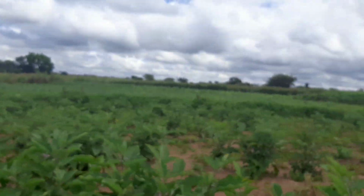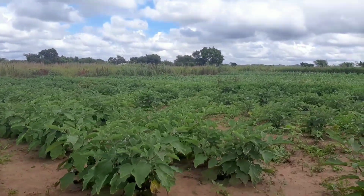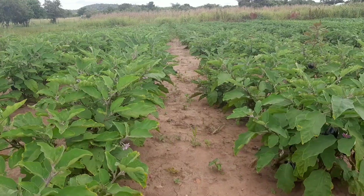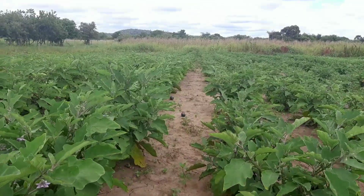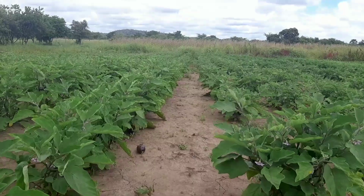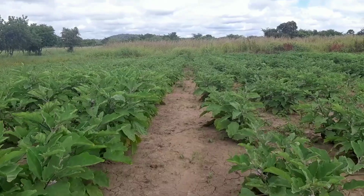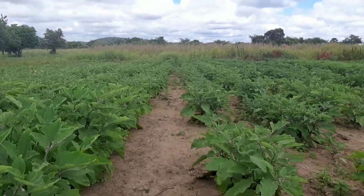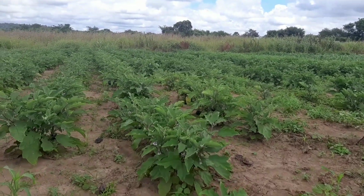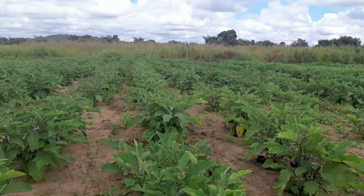And we're also going to do some gapping on some of the sections where we have quite a number of gaps. So that's eggplant or brinjals as it were. At least we seem to have a much better crop that survived from the rains. This land is a bit sloppy, so we also had quite a bit of a knock in terms of just the water running downwards.